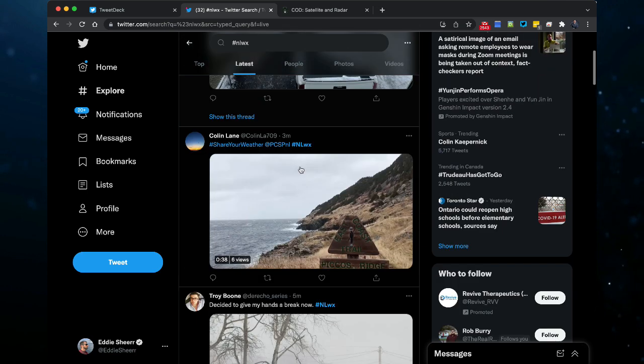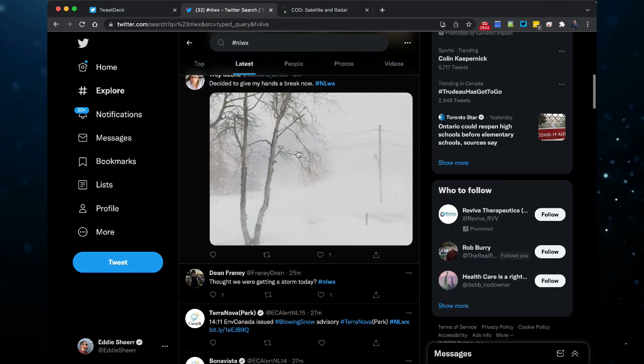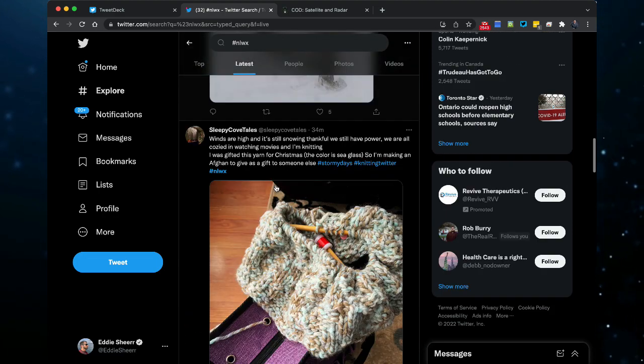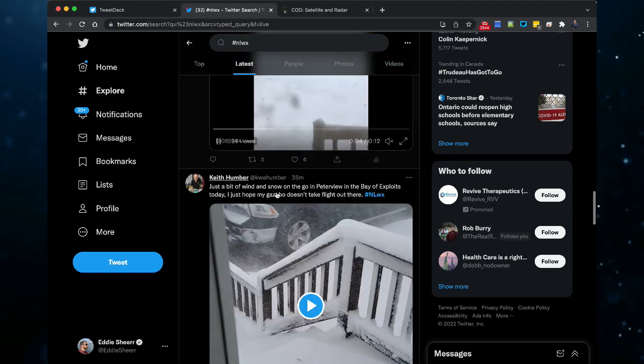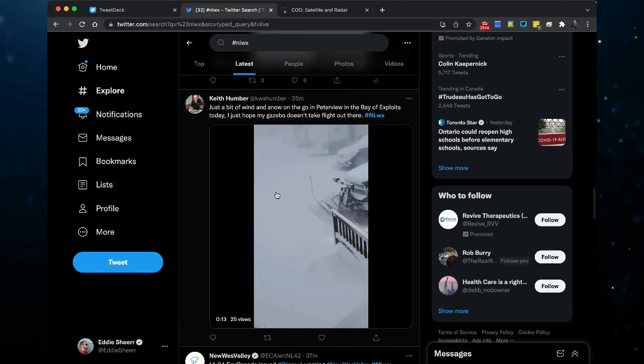You can see the snowfall in Corner Brook. Actually, I think that's in central Newfoundland, where Troy Boone lives. So that's where we're seeing some snowfall right now. And this was taken in Musgrave Harbor this afternoon, that video there. And in Bay of Exploits, you can see this was about 35 minutes ago.